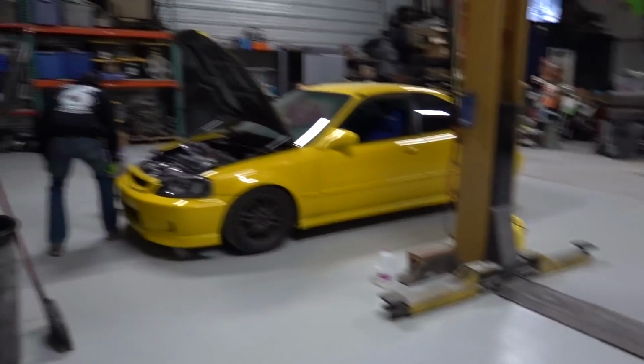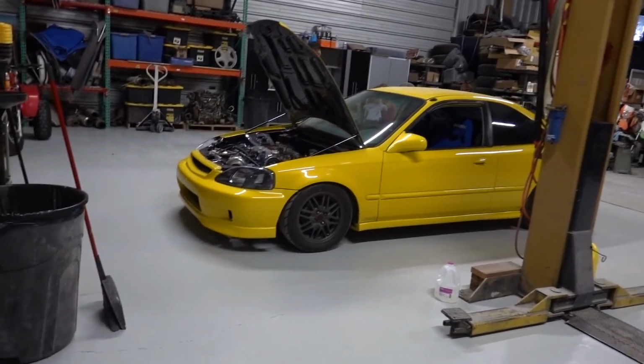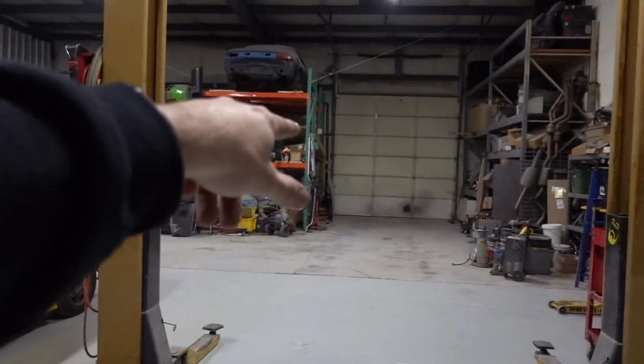But hopefully you guys are enjoying the new lights in the shop. Baby's definitely enjoying them. I just like looking at everything in here now that it's nice and clean, and we just need to fix that.